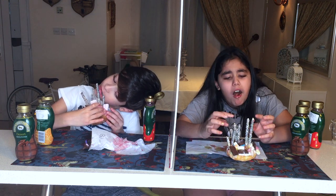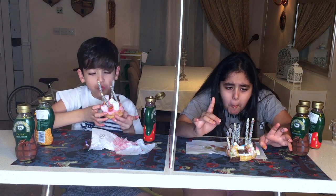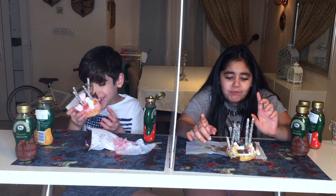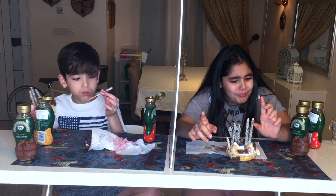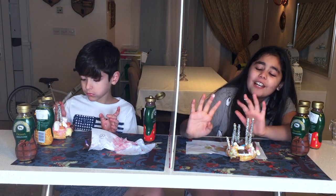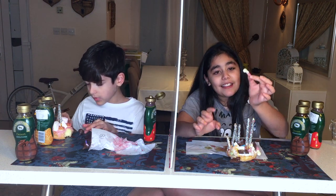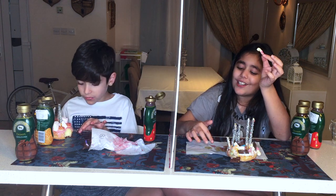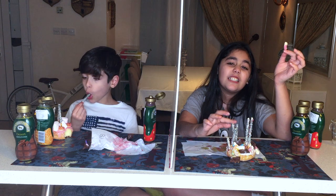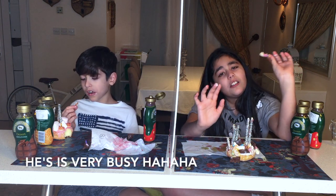Actually, that's pretty good. Weird combination. I don't know if it's good or not. These on their own are good, but these with the syrup don't taste good. But with a donut, a marshmallow and a chocolate, it's kind of like s'mores, so it does taste good. But they mix with everything else, so I don't know what to feel.